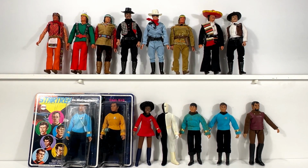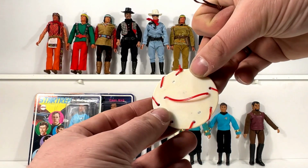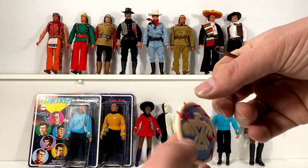And to go with them, there's a bunch of accessories. It's got a shield. Or at least I think that's a shield. I'm guessing that's a shield. It looks like a shield, doesn't it?